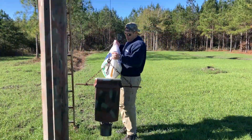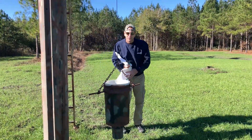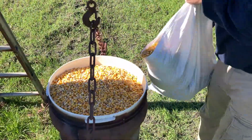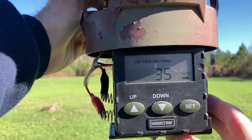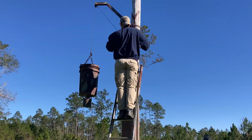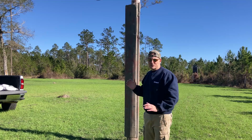Okay, the first 50 pounds in. It looks like I've got room for about 25 more pounds. Now that it's full of corn, we'll go ahead and set the timer. This style bear-proof feeder is all set, ready to go.